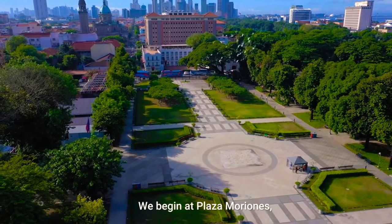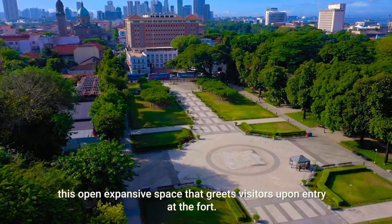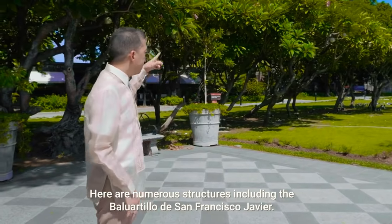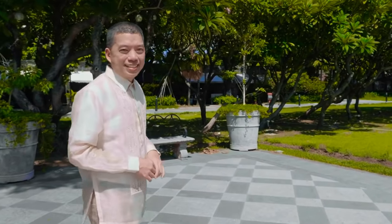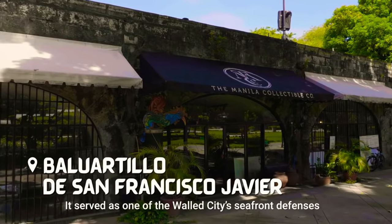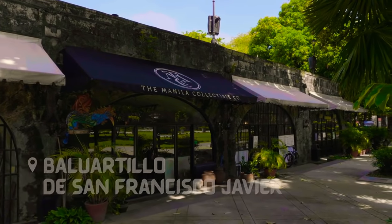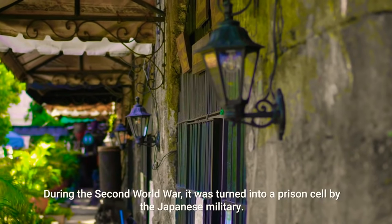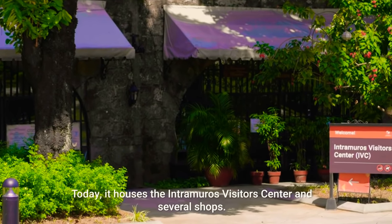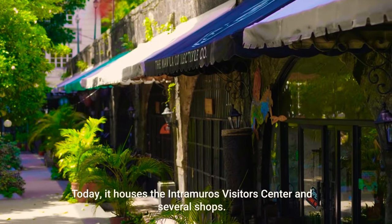We begin at Plaza Moriones, this open expansive space that greets visitors upon entry at the fort. Here are numerous structures, including the Baluartillo de San Francisco Javier. It served as one of the walled city's seafront defenses and storage chambers in the Spanish colonial era. During the Second World War, it was turned into a prison cell by the Japanese military. Today, it houses the Intramuros Visitor Center and several shops.